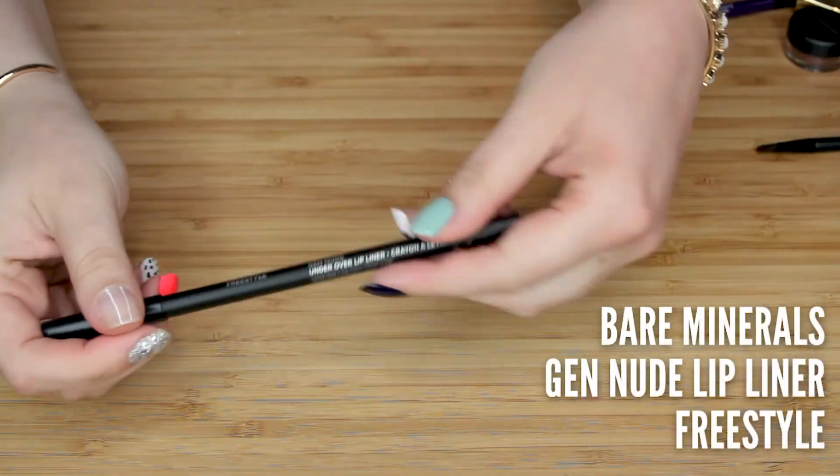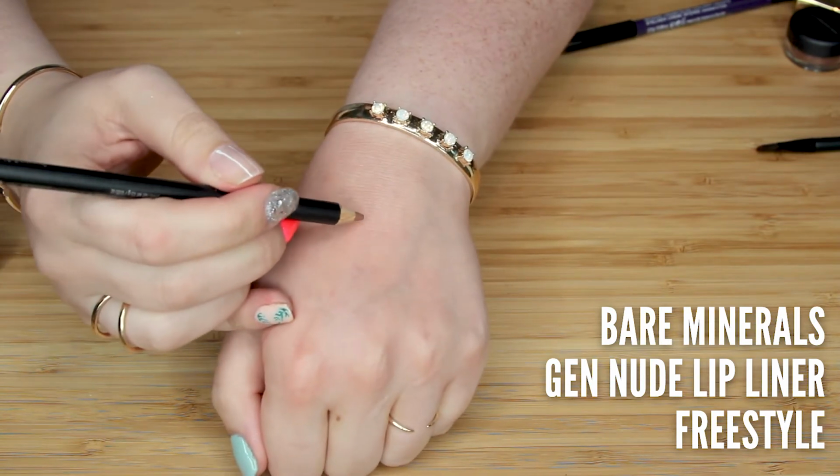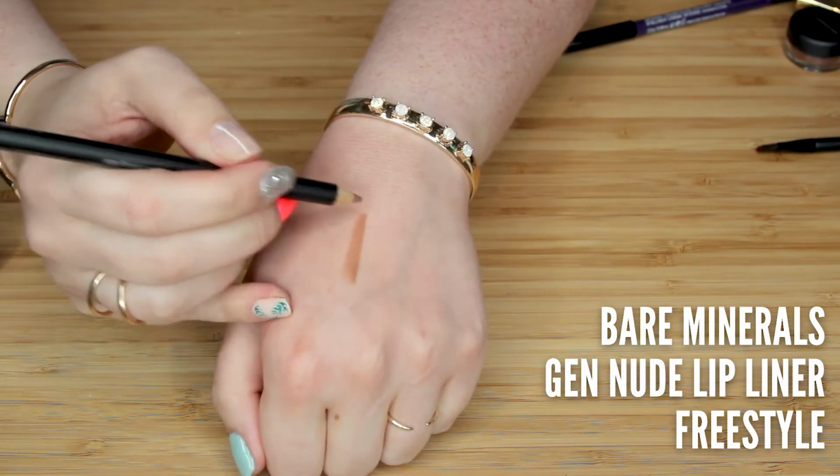They're nice lip glosses. And then I've got this lip liner, the Gen Nude Under Over Lip Liner, in Freestyle. I've definitely had some lip liners from them before, and they've been good. This is a huge lip liner, so big. It's a very nudie nude, kind of a brown, kind of dark nude. That would be kind of dark for me, but it seems pretty. It seems like a lip liner I'm happy to have. It's a true pencil liner, and it's got that classic liner feel. I think it's good.